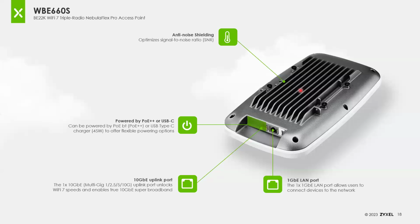And then on top of that, this can also be powered by a USB-C PD power adapter. So one of those standard PD power bricks that you could use to charge your phone or power up your laptop. As long as it can provide 60 watts of power, you can use that to power up this access point as well. And then because of the faster wireless data rate that it supports, it comes with a 10 gig Ethernet uplink port on it.